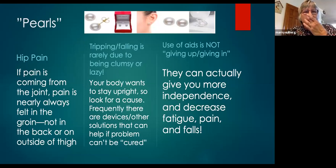So in medicine, we have what we call pearls. And pearls are sort of truths that can be summarized in a sentence or two. So we're not talking about the jewelry that I've shown at the top of this slide, but one of them that I found a number of polio survivors aren't aware of is in hip pain.